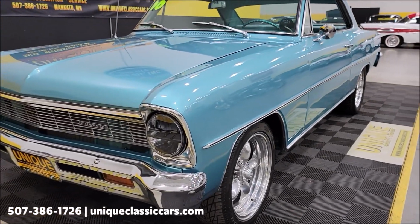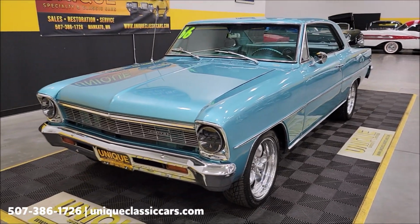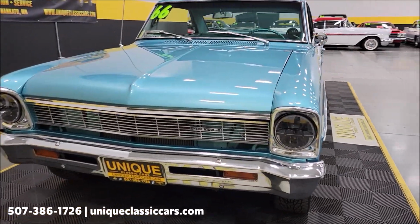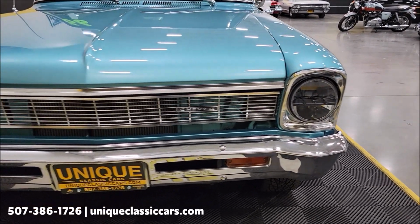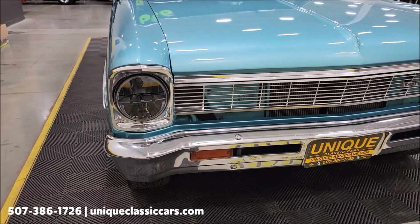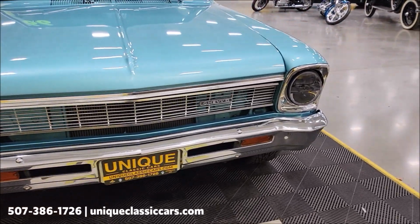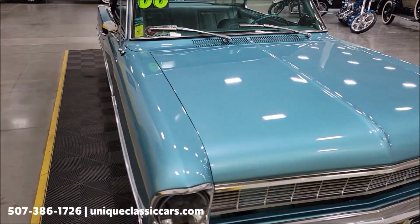Take a look at how straight it is, though. This one is pretty. Underneath the hood, 383 V8 paired up with a 4-speed manual transmission. A little later model, I should say an aftermarket late model headlight in there, more of a high intensity discharge. Check out the grille, chrome bumper, headlight surrounds. So get a look at those. Paint on this one shows very well.